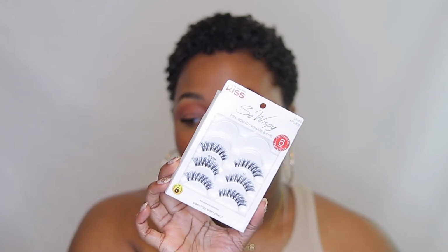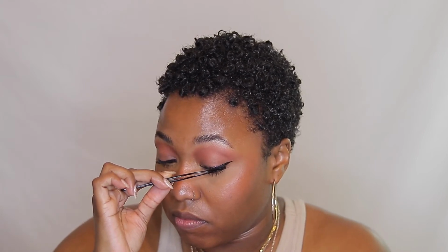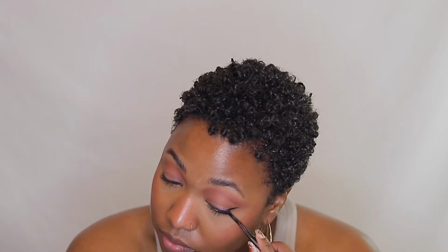And for lashes, sometimes I use a lash, sometimes I don't. I'm taking the So Wispy lashes from Kiss, and I usually just cut them in half, and I'm going to just apply those on the outer corners where I put that half wing.